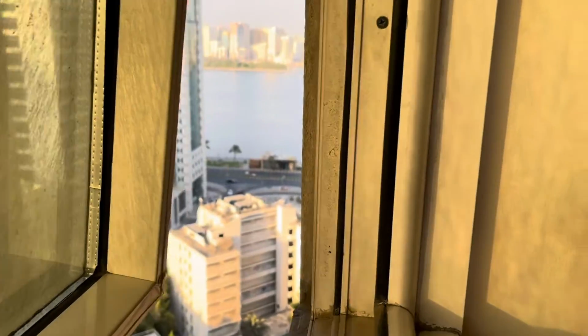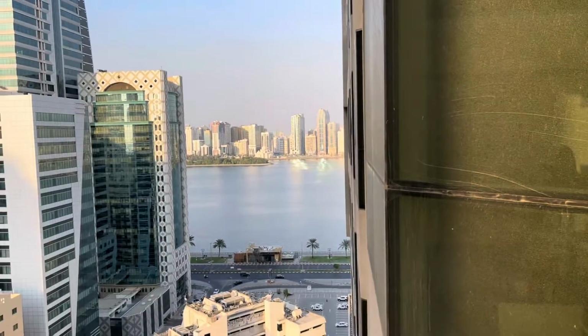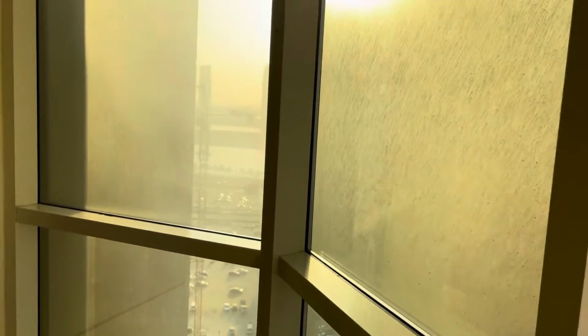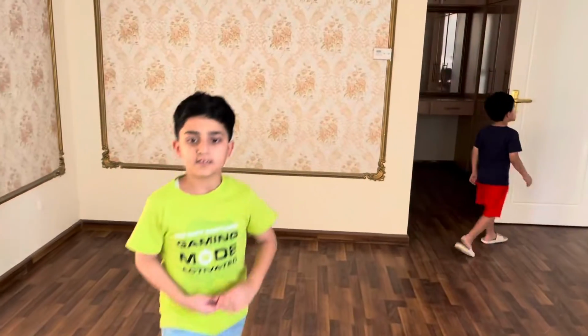Right now the sun is out, and let's see the view, guys. Okay, so they're going to clean the windows also, and we're also going to fix the ACs. Then we will go get the electricity.